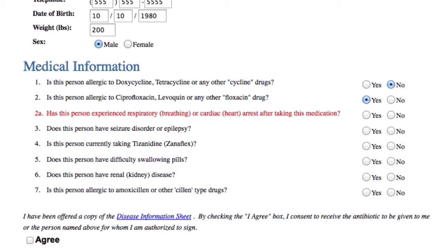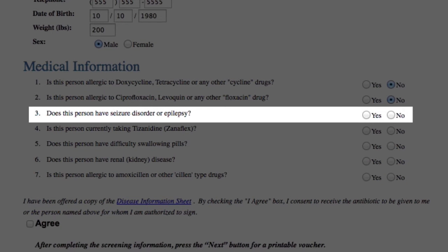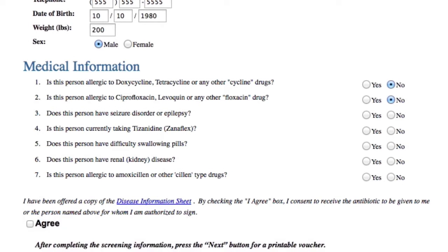If you have not had a life-threatening allergic reaction to floxacin drugs and answered no to question 2, question 2A will not appear, and you can go directly to question 3. Question 3 asks if you have had a seizure disorder or epilepsy. If you have had seizure-like symptoms while you were really sick and had a high fever, but have not experienced these symptoms after the age of 17, you can safely answer no to this question.